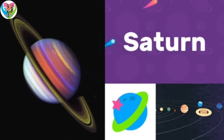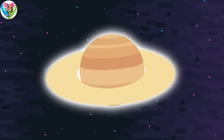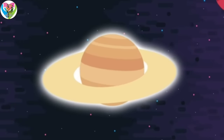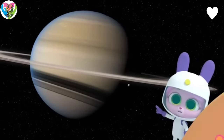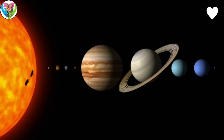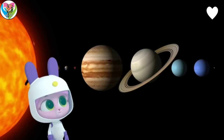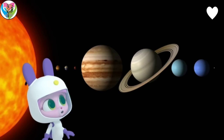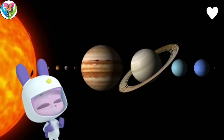Saturn. Saturn is the sixth planet from the sun. And it has a hula hoop around it. What makes Saturn special is that it's a gas planet with rings around it. We can see them from Earth with a telescope. Wow, they're so bright and so big.